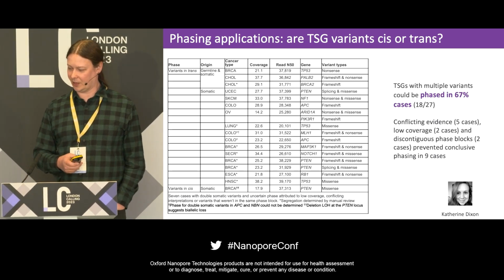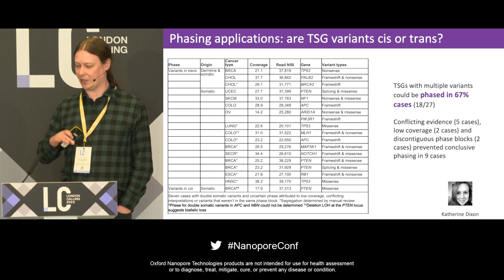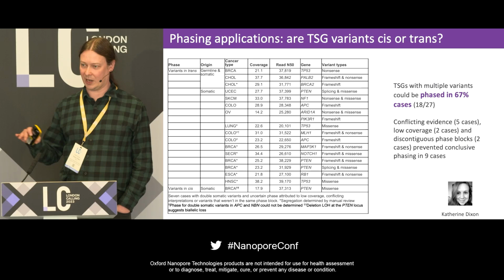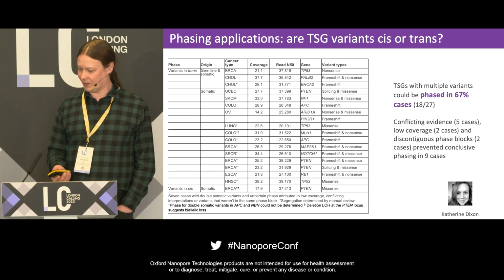And this is just, Katie looked at all 27 cases we had. In about 67% of cases, she could reliably tell whether they're in cis or in trans. And in the other cases, we had good reasons to not be sure.